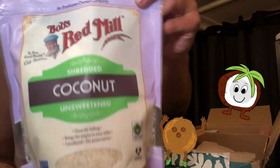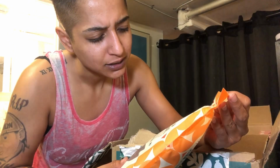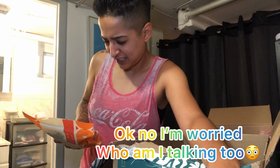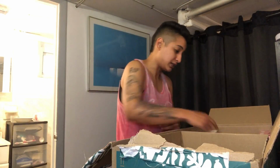Next, we got some shreds of coconut. Next, we got some seedless raisins. Raisins have seeds? Since when raisin has seeds? Well, some grapes have seeds, and those grapes, they turn into raisins. You know what? Somebody drop down on the comment about that. More cacao nibs. Don't sell yourself short on the cacao nibs.